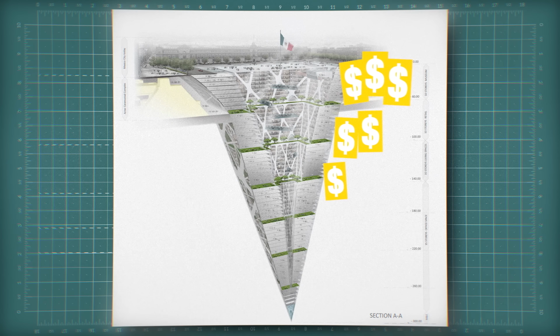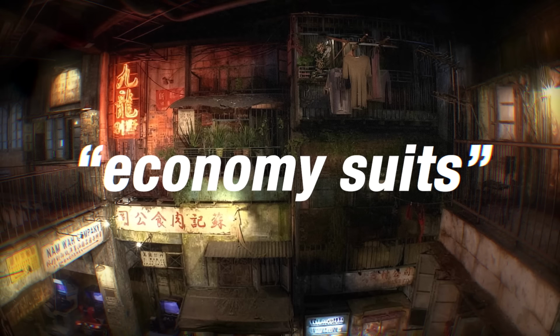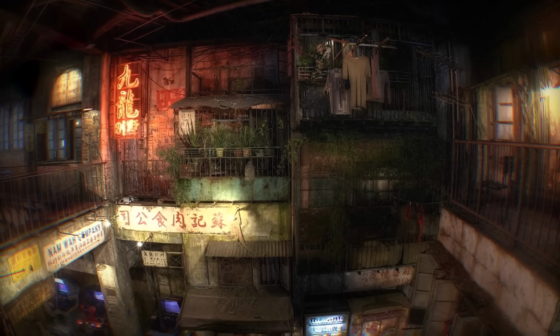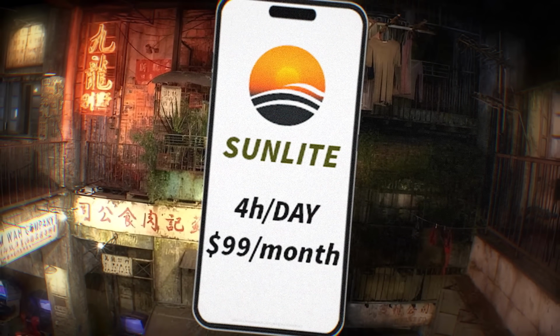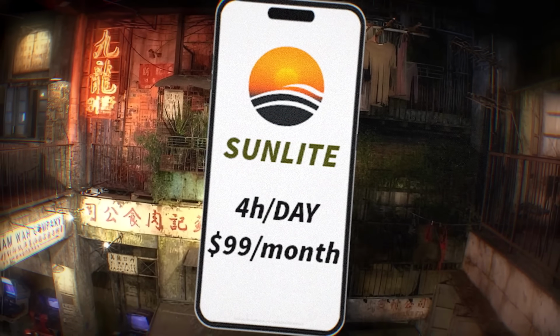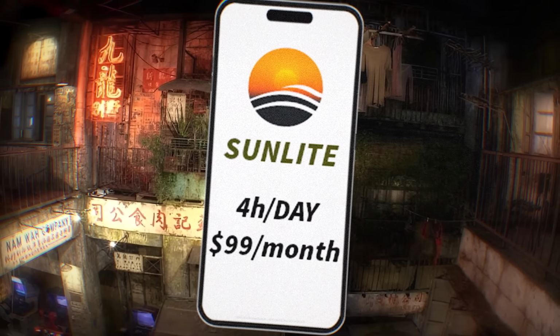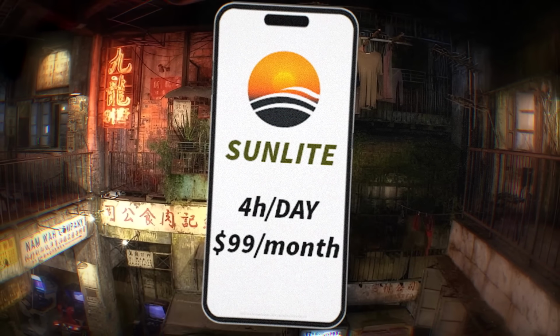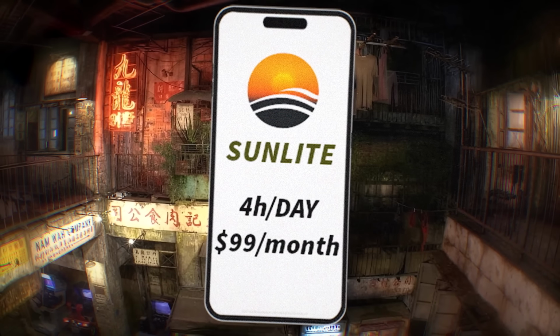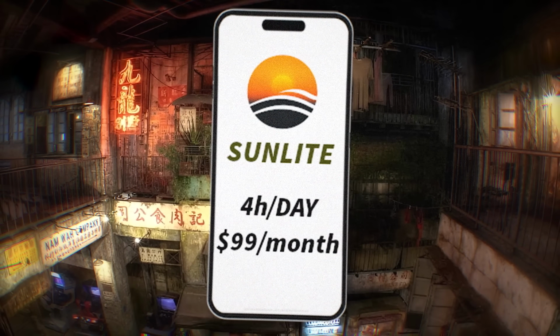But hey, even if you live on the lower levels in one of our economy suites, you can still get a sunlight subscription. For just $99 a month, we'll aim one of the mirrors at the top at your window, providing you with natural light for 4 hours per day. Do you think this is absurd? Far-fetched? Why would you? If corporations can control your food, housing, healthcare, education, and so on, why couldn't they also control the amount of sunlight you get?